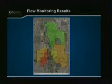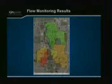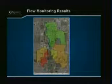There's a base flow that's always in the system. It's supposed to be in the system, the sanitary flow. And then when it rains, that flow level goes up. So the peaking factor is how many times higher the flow is than it normally is when it's dry out there.